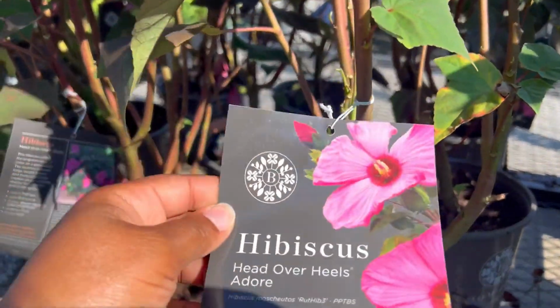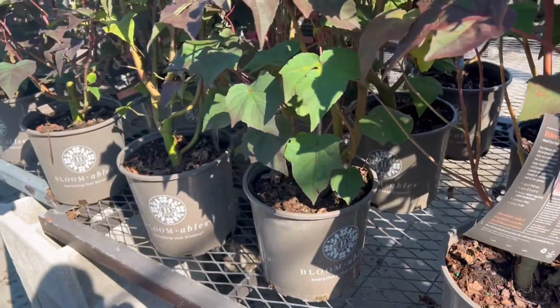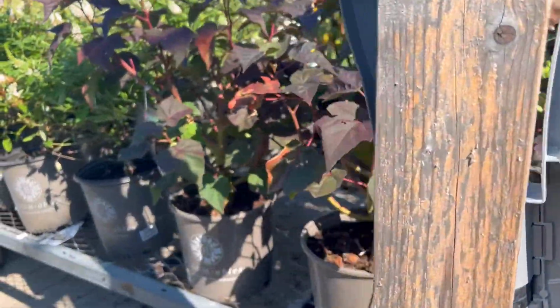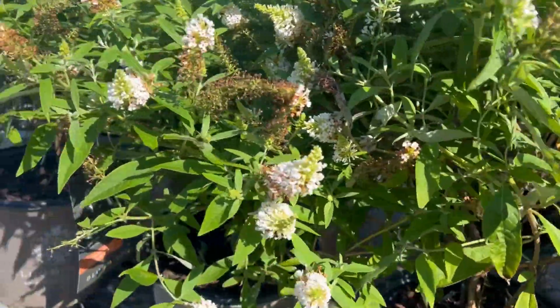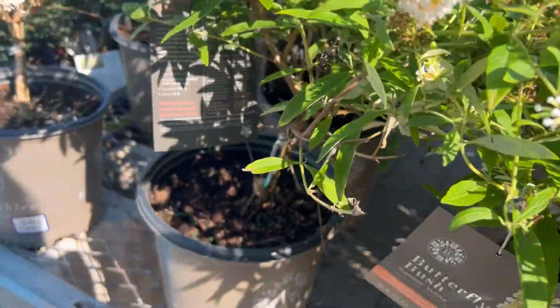Hibiscus, always gorgeous. Head over heels adore. Beautiful. Ooh, that scared me. These look like butterfly bushes. Butterfly bush, dapper white, beautiful.